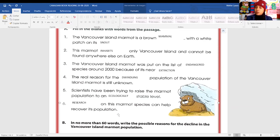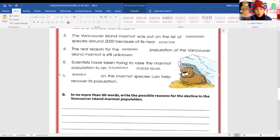Scientists want to know what is happening with the habitat of this animal, right? Because remember that they have to be in the top of the mountains, right? Very, very high, okay? And also these animals, these mammals, okay, they need shelter and food to survive, okay? Here we have an activity, it's B. In no more than 60 words, write the possible reasons for the decline in the Vancouver Island marmot population. So what do you consider? I mean, what is happening, right? You're going to write here no more than 60 words. You're going to write possible reasons about the habitat, right? Why the decline in this case in the Vancouver Island marmot population.